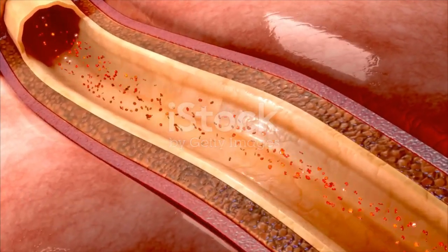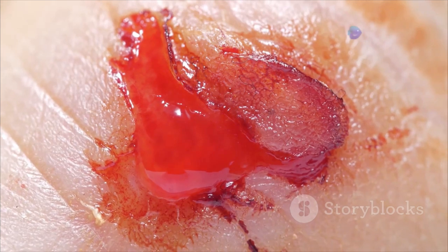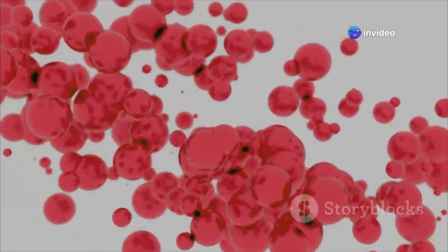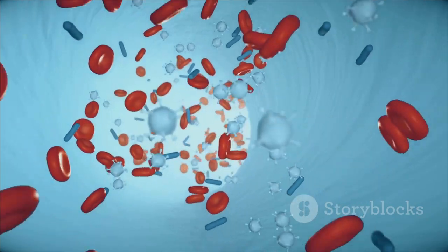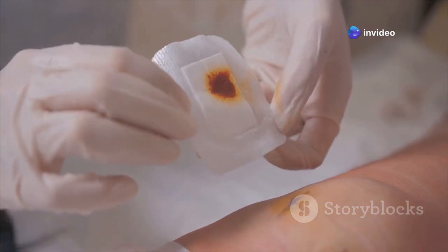Our bodies have an amazing mechanism to stop bleeding. When a blood vessel is injured, platelets, which are tiny blood cells, rush to the site. They clump together, forming a plug. Then, clotting factors come into play. These are proteins in the blood. They work together in a chain reaction to form a clot. The clot acts like a net, trapping more platelets and cells. This seals the injury and stops bleeding.